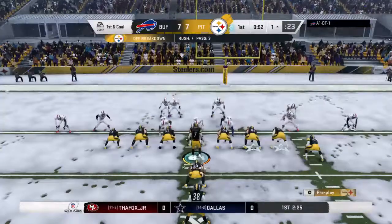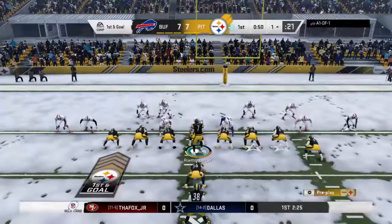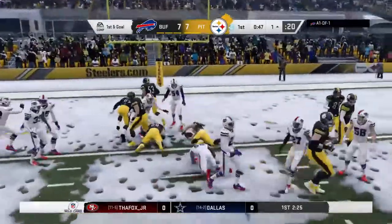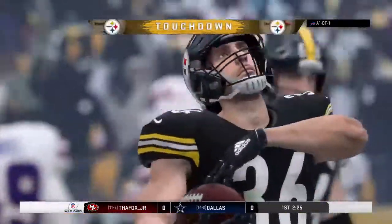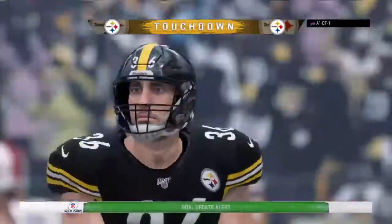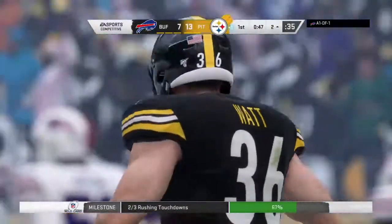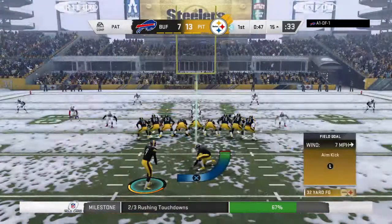They come out here in the eye. Let's get it together, defense. Going with a big fullback. Wow, and he's into the end zone. Touchdown, Steelers, taking it in from a yard out. And the Steelers have taken the lead.